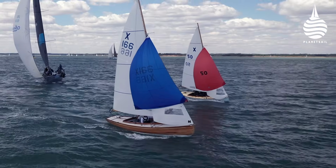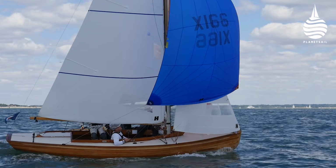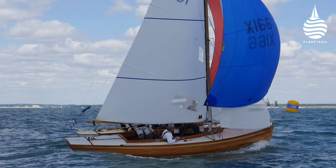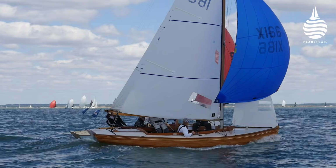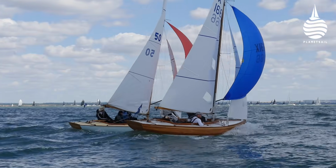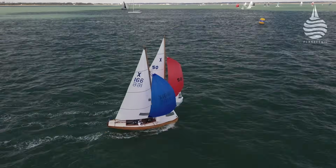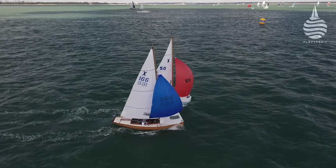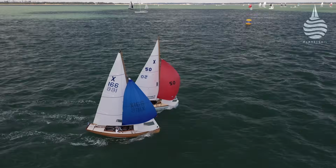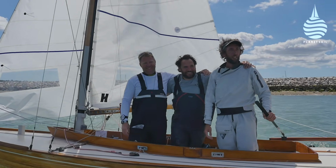So Richie Faulkner's XOD 166 Swallow put in a second today to deliver another impressive result. They'd won the race the previous day and worked their way up the points table to go into the final race just 2 points off the overall lead. They needed to beat Claire de Lune, XOD 33, Max Crow's boat. They were just 2 points in front. And as Richie Faulkner's boat crossed the line, Claire de Lune was nowhere to be seen.